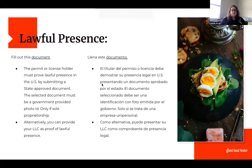Next, I'm going to show you a lawful presence website. Now, before you fill out this document, you're going to have to think about how your business is set up. If you are a sole proprietorship, you will have to provide documentation that is government issued and contains a photograph so they can verify your identity. Alternatively, you may be set up as a limited liability corporation, and that will serve as proof of lawful presence.